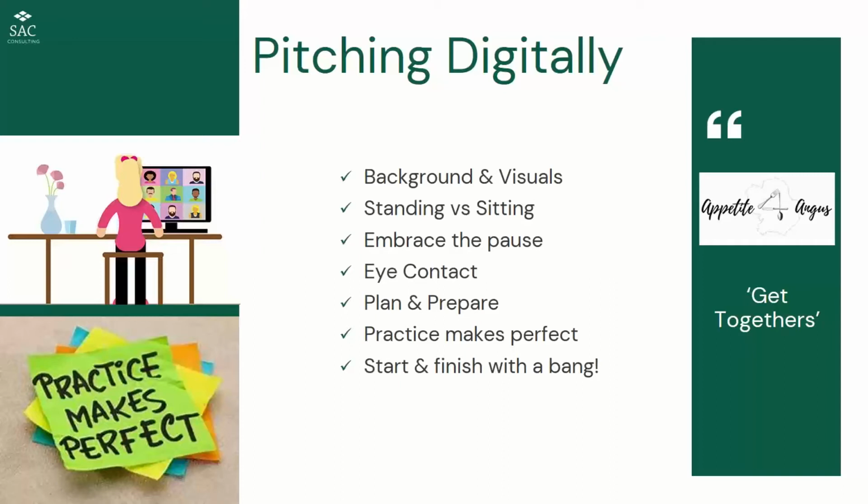So it's that start piece and also your closing remarks. Try and make it as memorable for good reasons as possible. Leave your buyer hopefully feeling inspired and eager to find out more. So if you're going to take anything away from tonight, start and finish is like a plane journey. And on that note, I'm going to hand back over to Kerry.